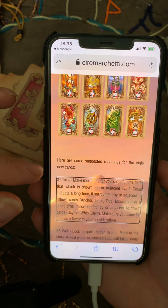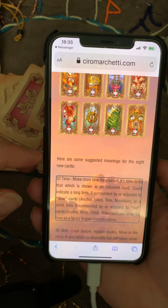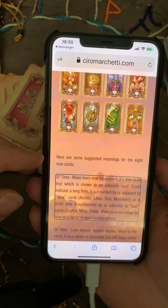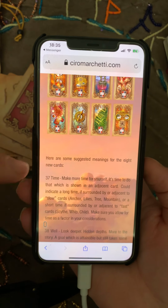37, Time. Make more time for yourself. It's time to do that which is shown in an adjacent card. Could indicate a long time, if surrounded by or adjacent to slow cards: Anchor, lilies, tree, mountain, or a short time if surrounded by or adjacent to fast cards: Scythe, whip, child. Make sure you allow for time as a factor in your considerations.